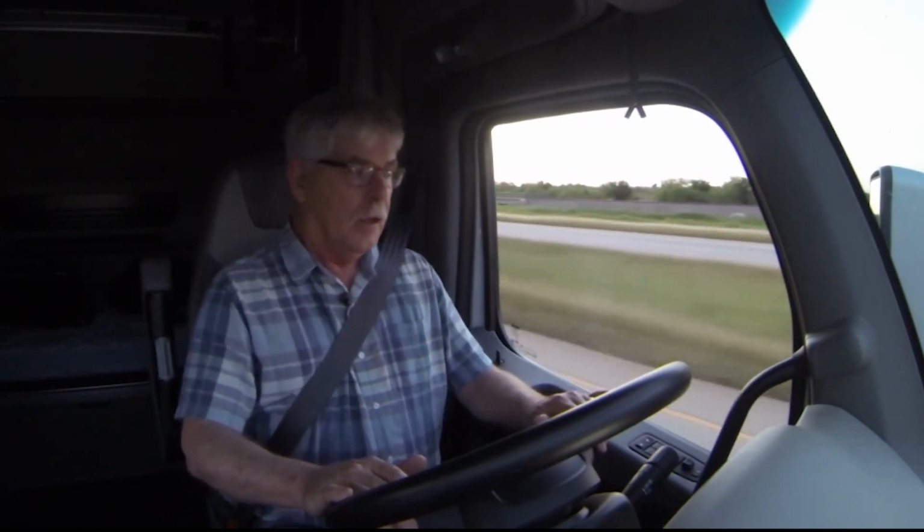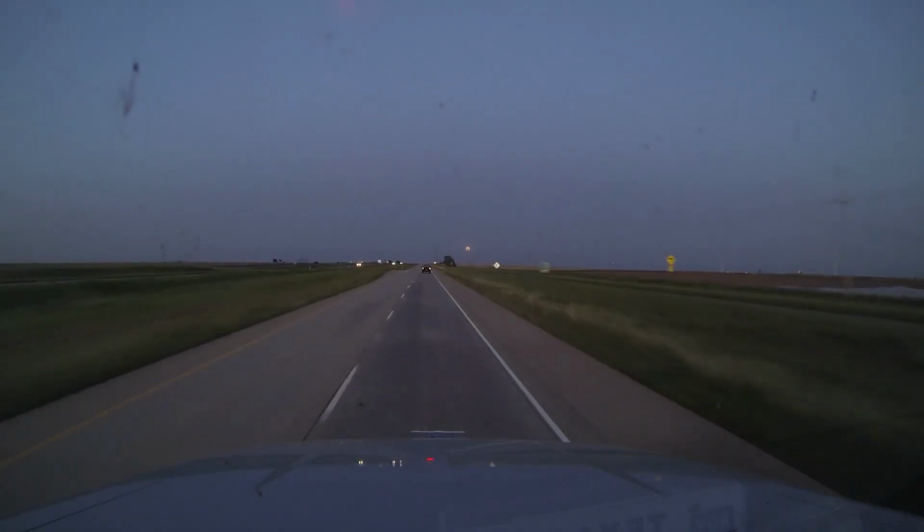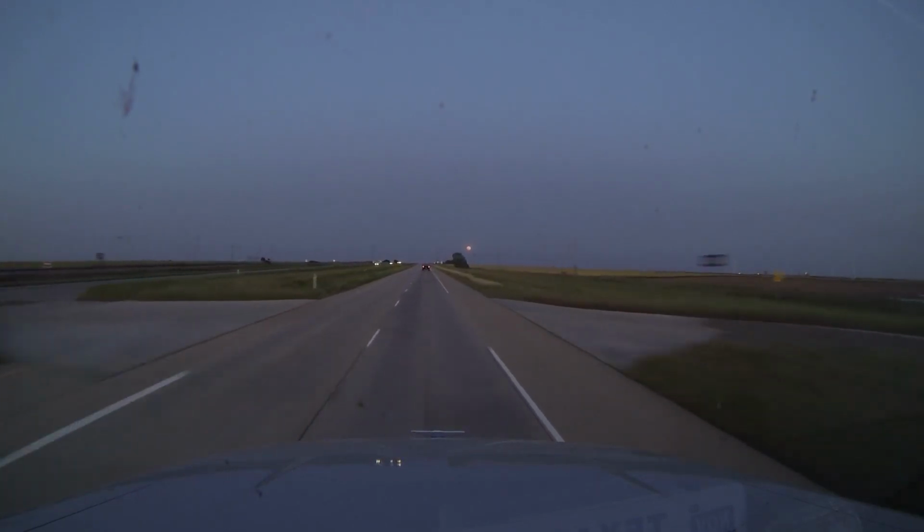All the controls here from the driver's point of view are really easy to reach, nice, easy to get to, intuitive, attractive dashboard, easy on the eyes, good color scheme. It's a bit dark, so the panel's lit up and it looks nice at night too. And as I think I mentioned earlier, this thing is so quiet in here. Even with the window rolled down, you can't hear any noise. It's just a fantastic ride.